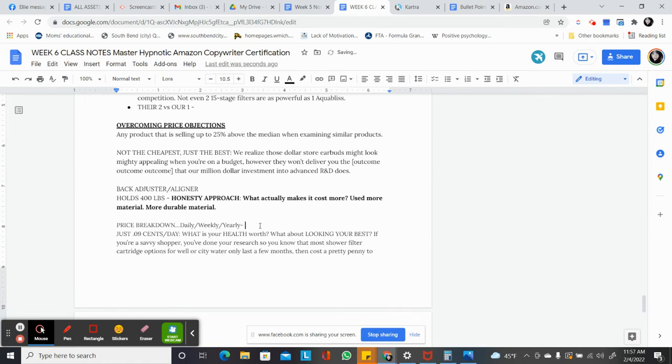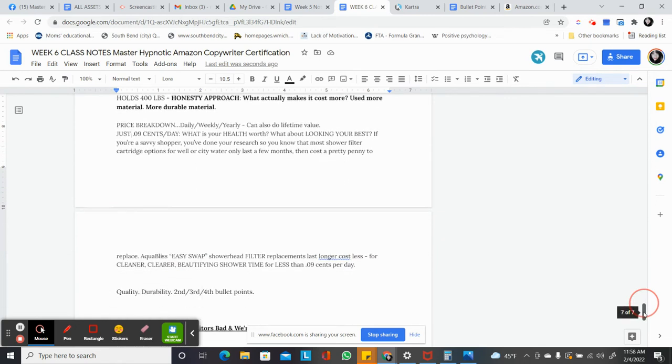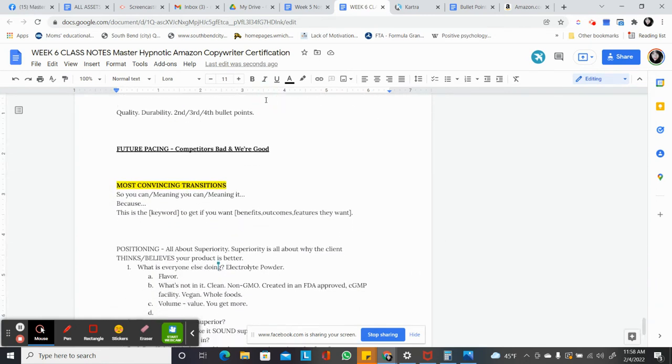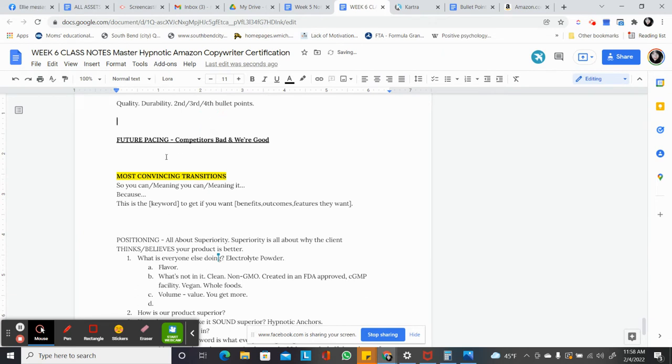You can also do lifetime value, but it's really hard to determine somebody's life, so it's hard to do. But at 9 cents a day, most people will spend 10 cents a day, 9 cents a day, to improve their health. So for less than $1 a day, things like that. Quality, durability, second, third, fourth bullet points, we already talked about that.